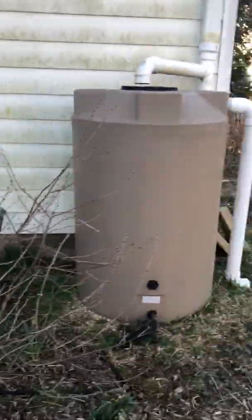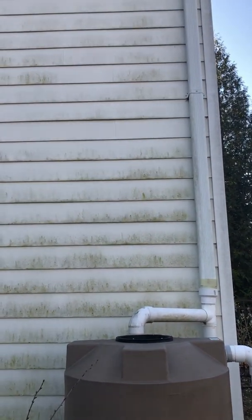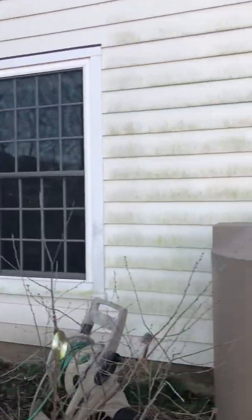So this is my water barrel and the rain barrel, and you can see that I really need to clean this hardy plank. It was getting bad last year, and then I just never got to it. It's all long. So I gotta clean that.